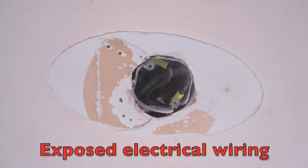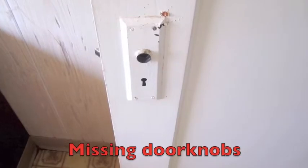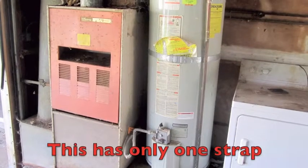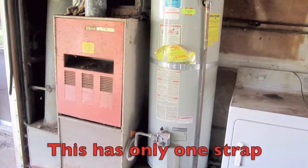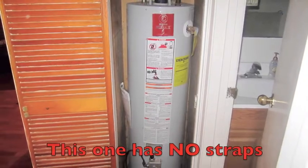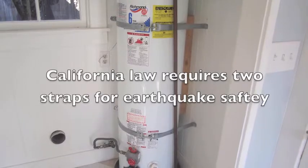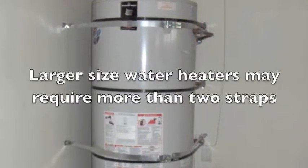There's a lot of pressure put on appraisers now to actually inspect the property and take pictures of anything they think might not fit within FHA guidelines. So in the case of this photo with the water heater that only has one strap on it, California law says that the seller has to make sure for earthquake safety that there are two straps, one in the top third, one in the bottom third, tied into the studs. If it is not double strapped, they will require that to be done and re-inspected by the appraiser.